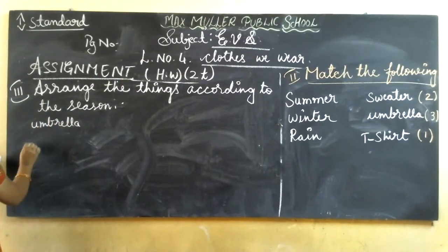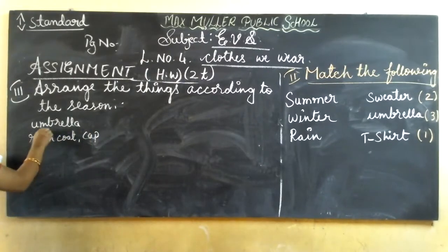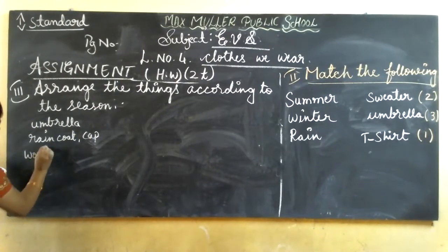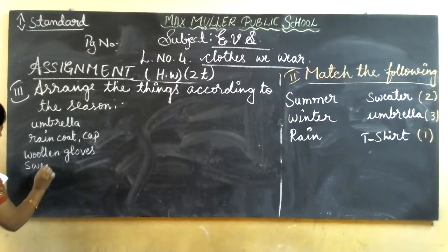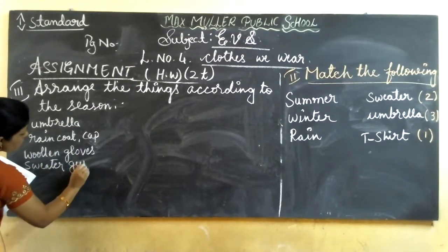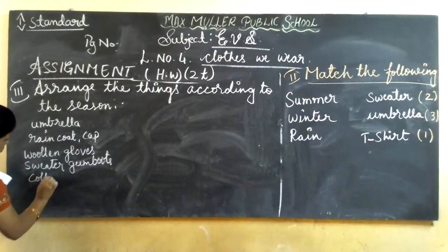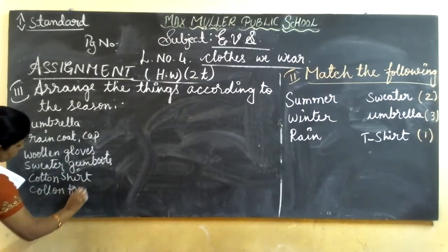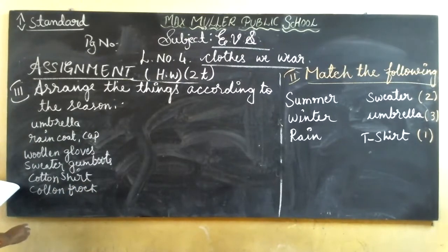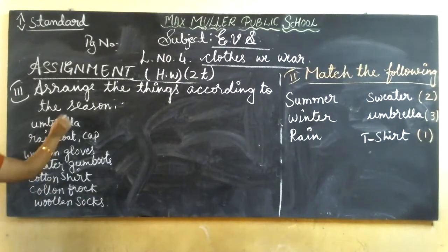Umbrella, raincoat, cap, woolen gloves. Okay, sweater, gumboots, then cotton shirt, cotton frock, then last one, woolen jacket. Woolen socks. Okay.